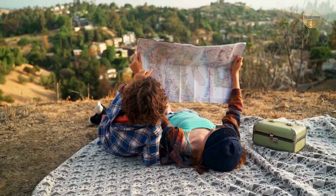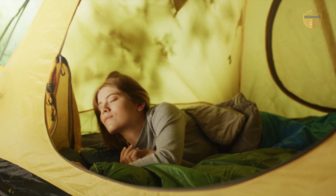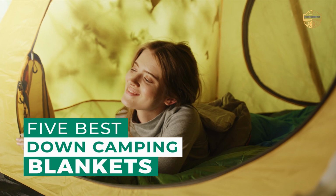If you are looking for the best down camping blanket, here is the best collection for you. After hours of research and taking expert advice, we have listed these top 5 best down camping blankets to help you choose the one that suits you perfectly.